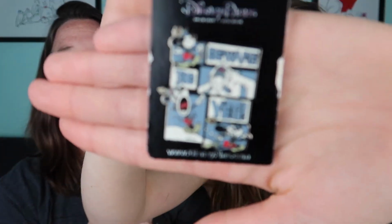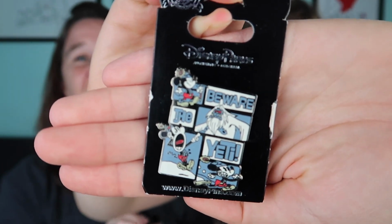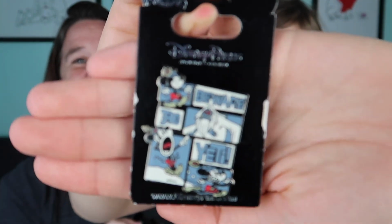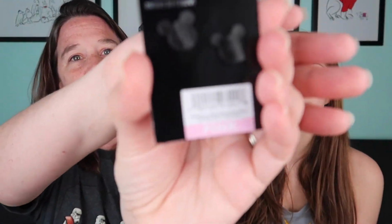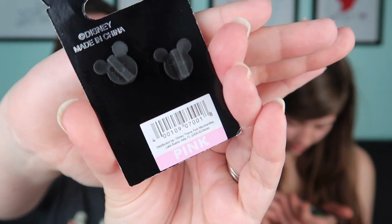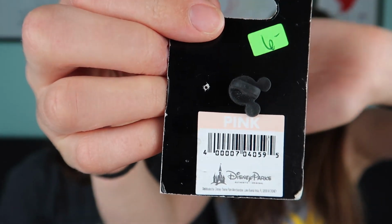And the next one, it looks like it's from the Mickey shorts that they have on Disney Channel. It's a Yeti pin and looks like it's themed around Everest and Mickey running away from the Yeti. What's nice about these ones is that they come with the plastic pin card as if you were to buy them in the store. So they both have their pin card. This one is straight from the parks, as you can see, because it has the pink tag on it. Same with this one. That one as well.